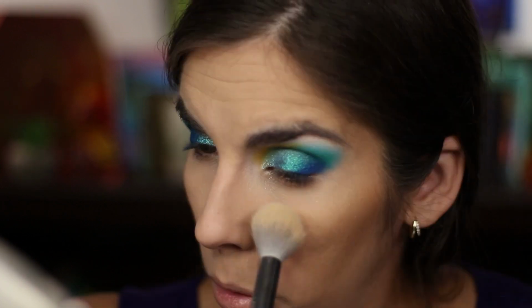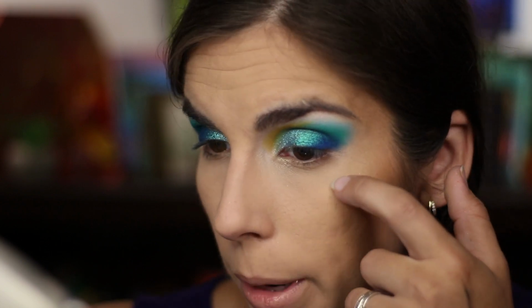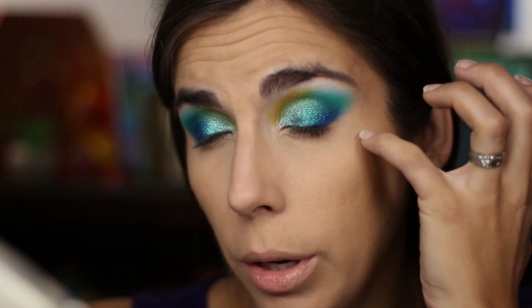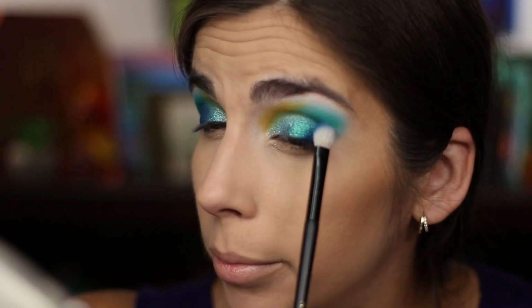So I'm gonna grab a little powder brush that I use for my under eyes. Okay, yeah, it worked pretty well. There's a little bit hanging on here. I have not removed my facial hair in a while, so I feel like that blue is grabbing onto the little peach fuzz I have right there. Not enough to be distracting, not enough to bother me, honestly, so it's fine.